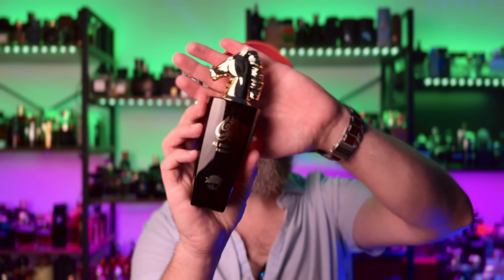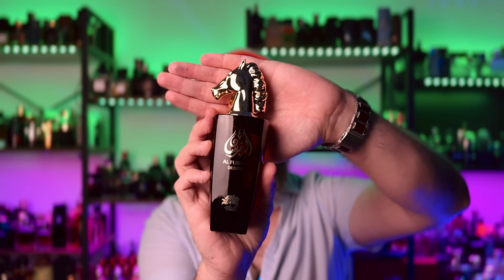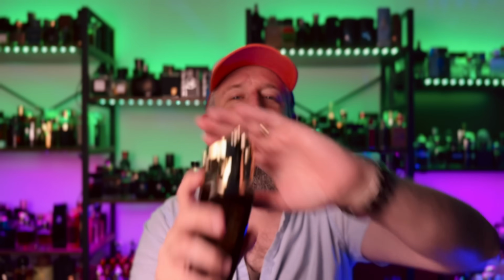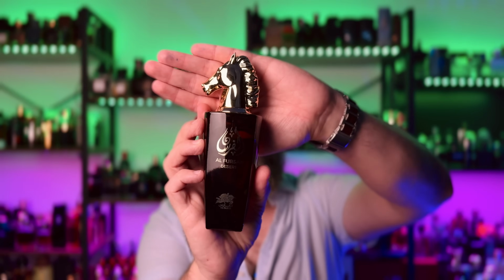So anyway, this one, quite inexpensive, very good alternative to the Blazing Mr. Sam, and I am so excited to wear this and the dozen other fragrances I have that smell like this, either alternatives to Blazing Mr. Sam, Penhaligon's Halfeti, and its flankers. So anyway, really good stuff. Al Forsan Desert from Emperor.